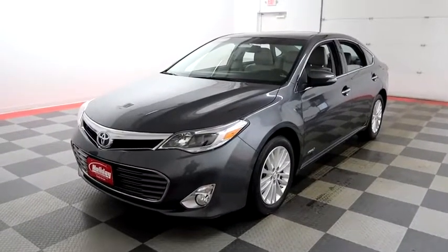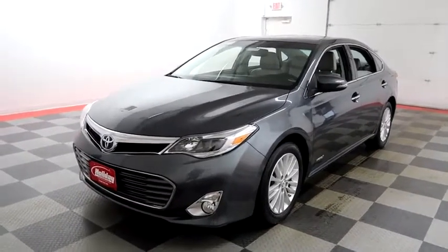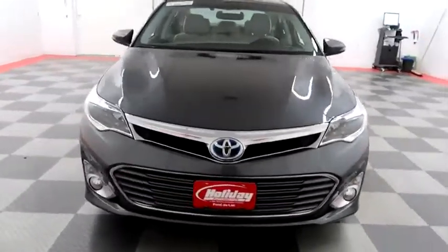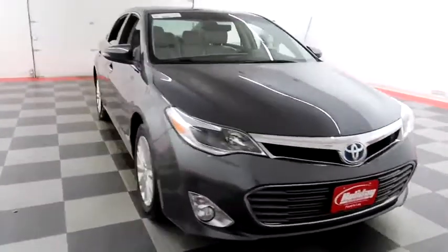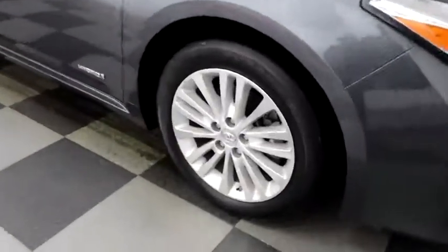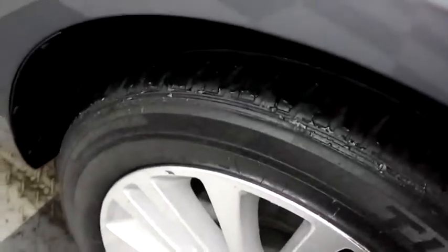Today we're going to take a look at a 2015 Toyota Avalon. Stock number is A7055. Starting right away up front, you have factory fog lamps. A look down the passenger side, you have alloy wheels. Looking at the tread on the tires.